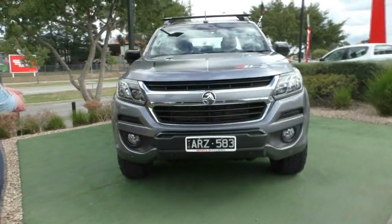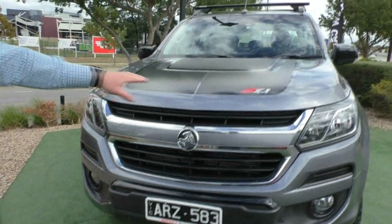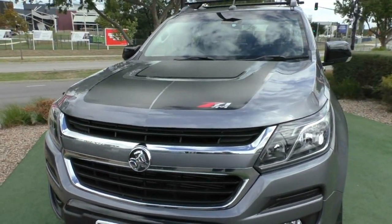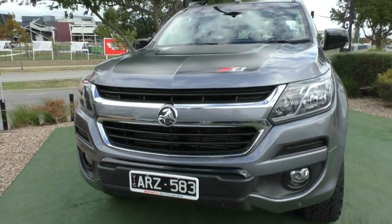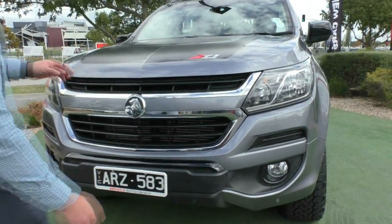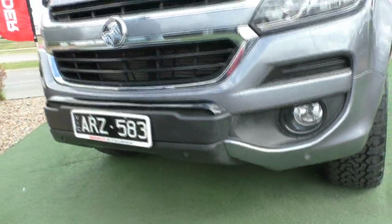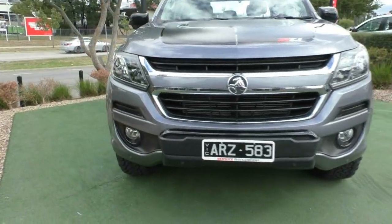You'll note that the Z71 first off comes with the bonnet decals, noted Z71 4x4 on the front corner, and does contrast nicely against that metallic grey paint. Does have the chrome accents around the middle grills. Does have the fog lights down the bottom, colour-coded front park assist on the bar down here and into the grey bar at the front, making parking this car really easy even if you do drive in forwards.